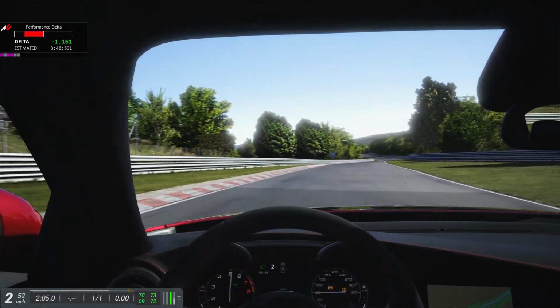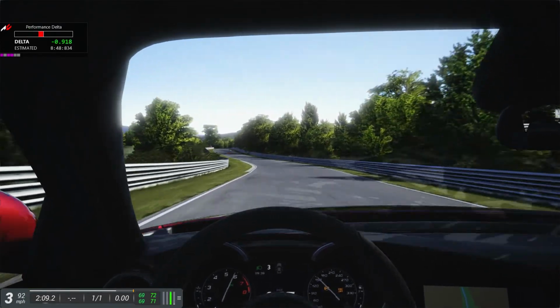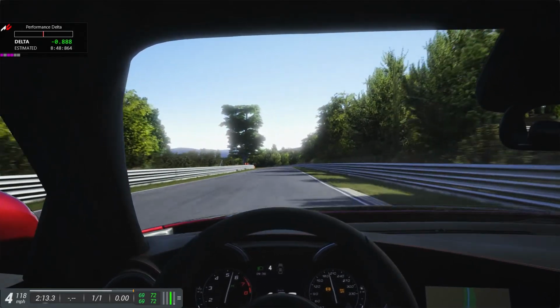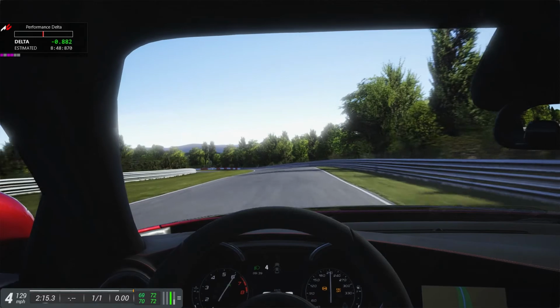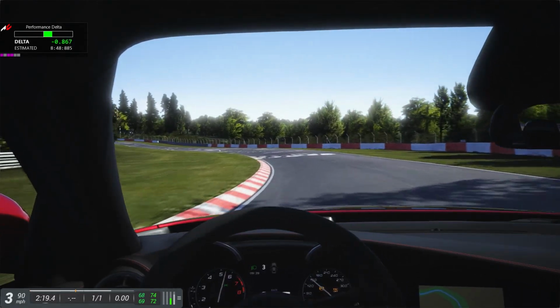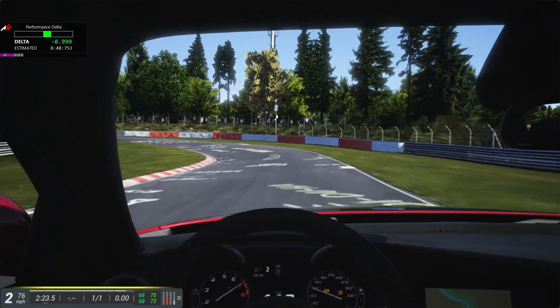boomy and drony, but as I said, when it is on song, when you have the power down, then it is quite nice. In fact, you can hear it here. It's very lively. So the sound of this car is really nice.